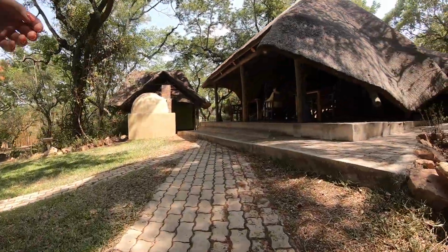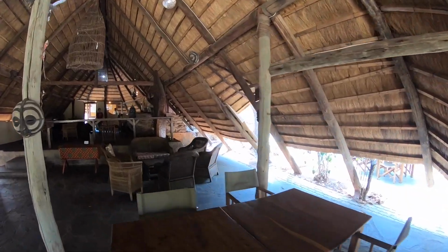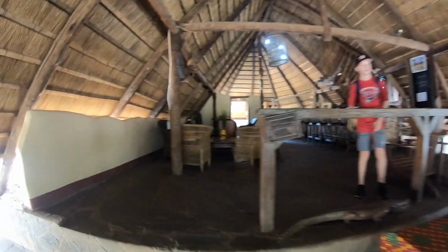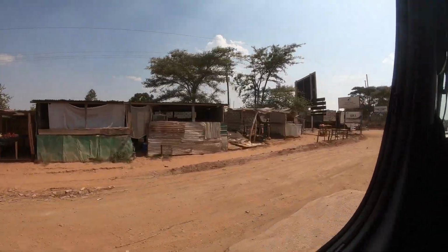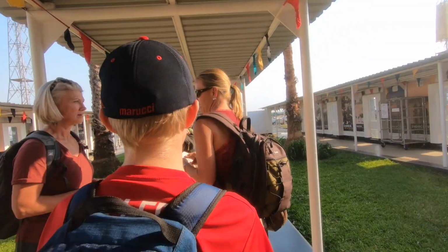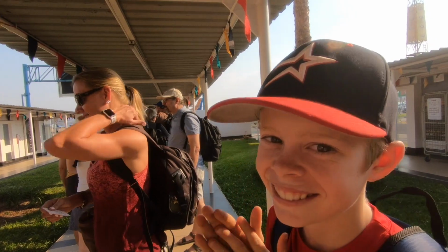So we are leaving Pioneer Campground and we're about to head back out to the airport to go to Mafui Lodge. We're getting on the plane! Off to the lodge. Hi.